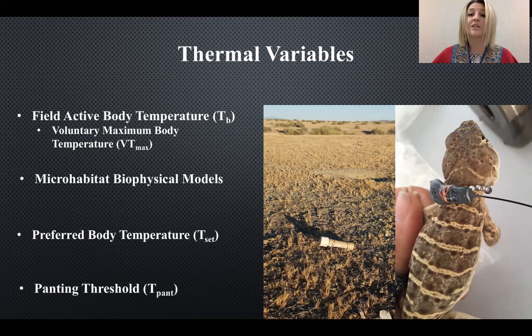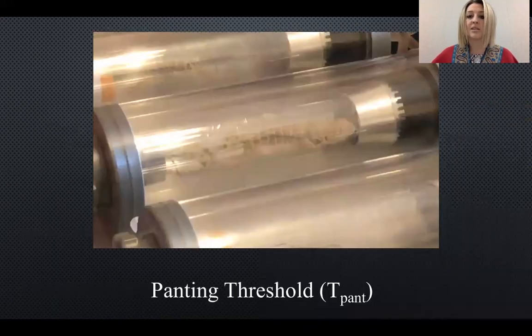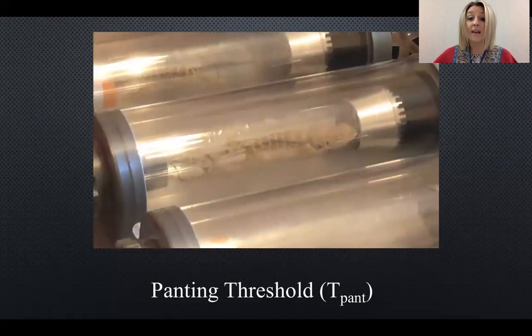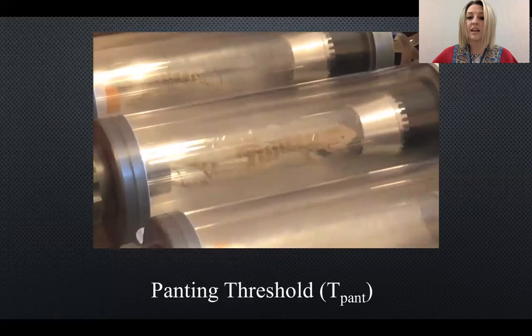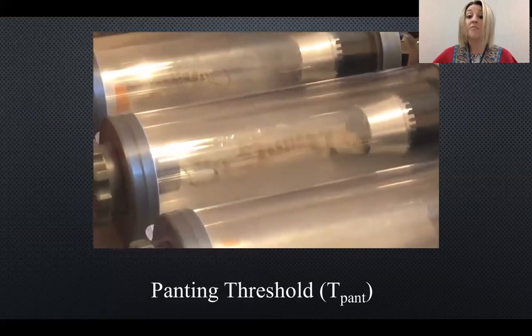And lastly, we needed to collect data on their panting threshold. The panting threshold is a temperature above which they can't go, because we start to see fatalities occur at that temperature. The panting threshold is determined by a behavior that we see when they're heating up. So we place them inside this machine here, and we're looking for this behavior of panting.